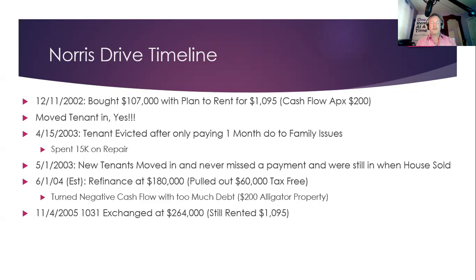Then we sold it, or technically exchanged it. So we owned this property not even 3 years, right? We bought December 11th and we sold 11/4 of 2005. So not even a full 3 years, just shy of 3 full years. We sold it for $264.